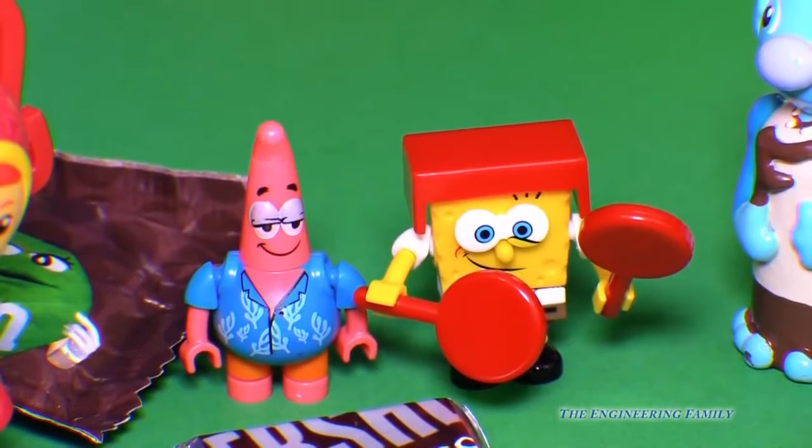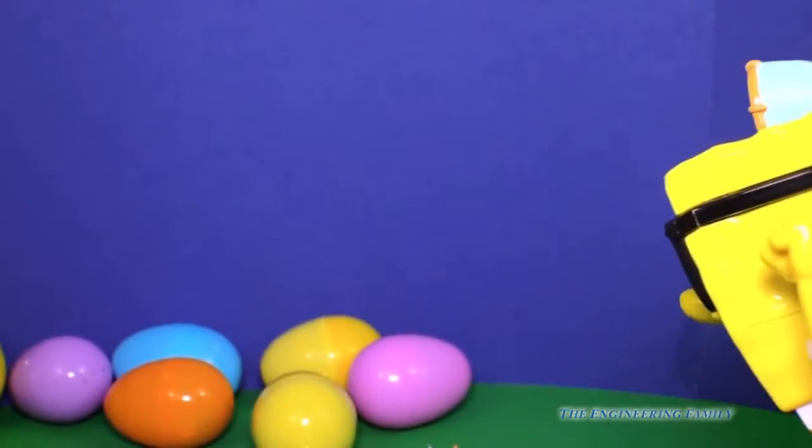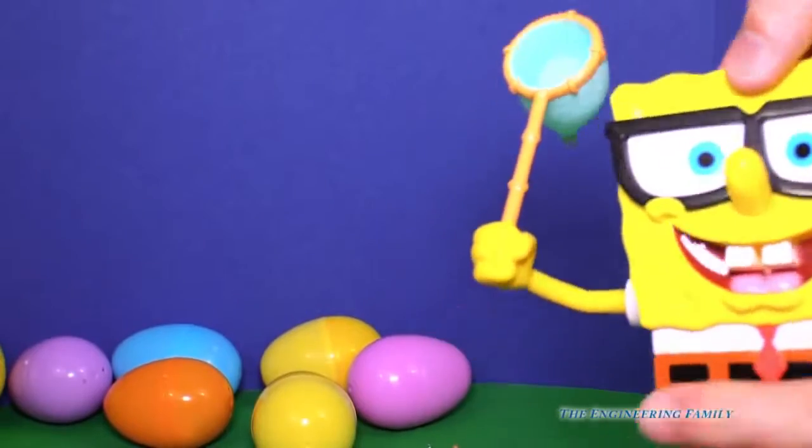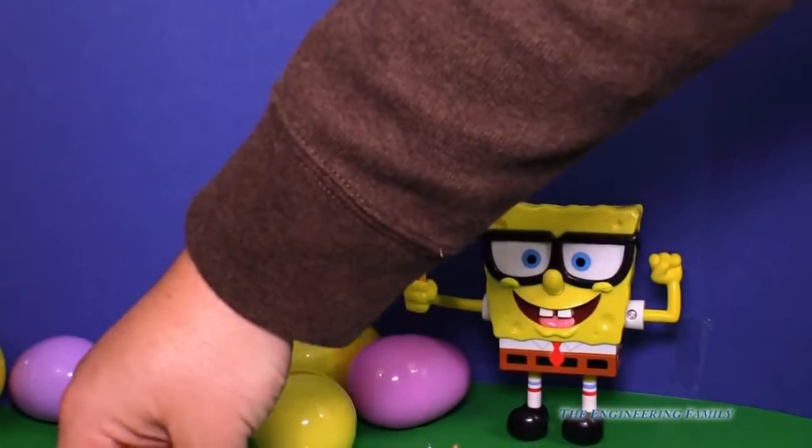Patrick looks confused. Uh-oh. Oh, no. Look at Patrick. He's inside SpongeBob's net. He threw him. Oh, SpongeBob, what are you doing? That was silly, wasn't it?